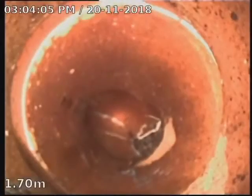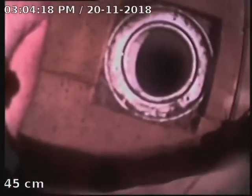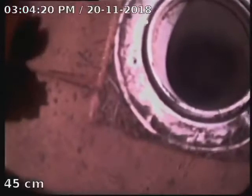Customer has been advised that there is an issue on his property, which he's going to sort out. This is the BTS on the rear patio.